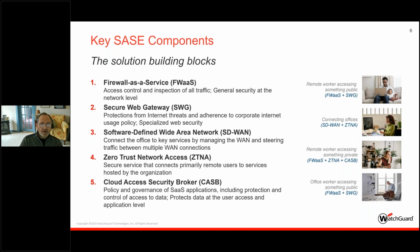A software defined wide area network. So this is the ability to change around how a WAN is defined by using different types of connections over the internet. Zero trust network access.